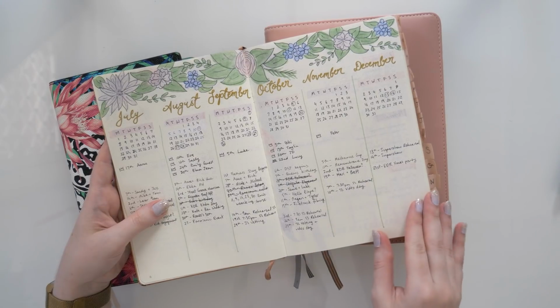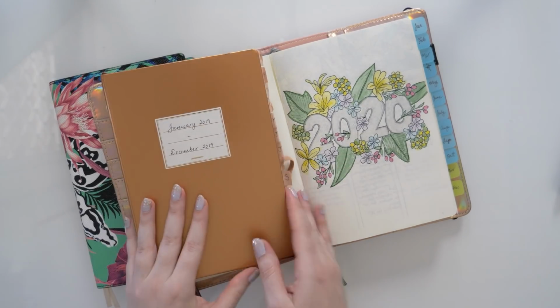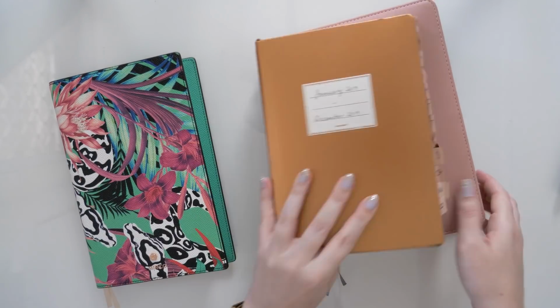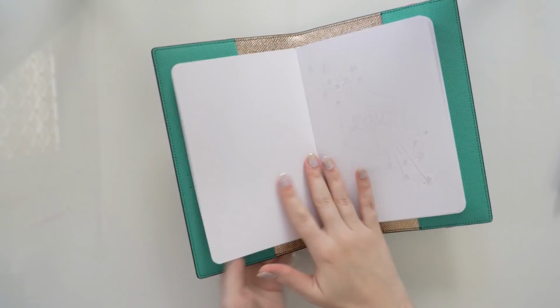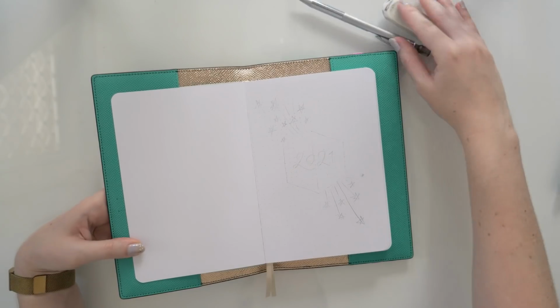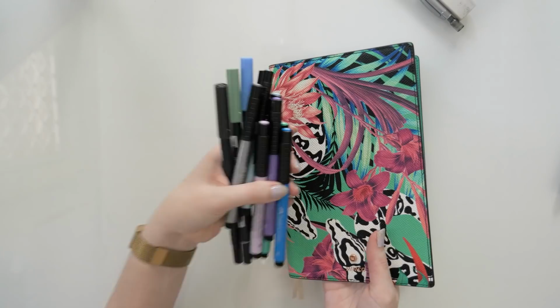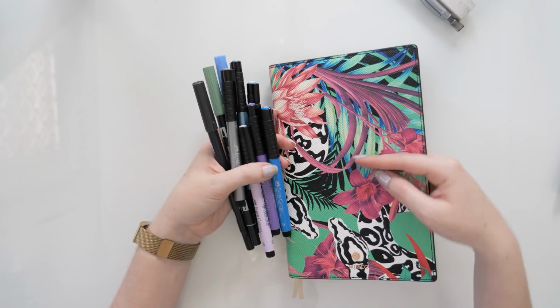The thing about these floral setups, as much as I love them, because I'm very, very happy with them, is that they take a really long time. There's a lot of detail. So I'm going for something much quicker. I wasn't feeling up to sitting for several hours sketching out the beginning of my bullet journal this time around, so I'm going for something simpler, which is a star theme. Something celestial, something a little bit magical, you know?